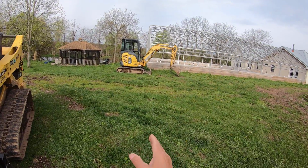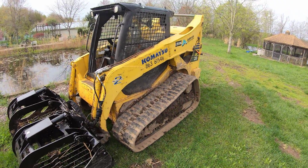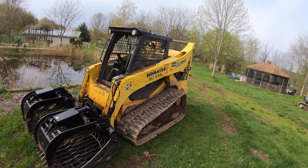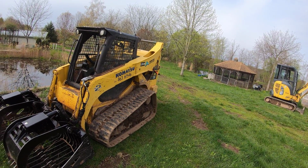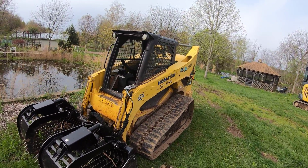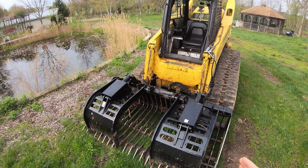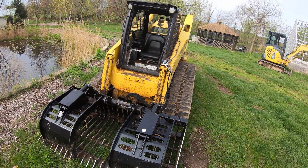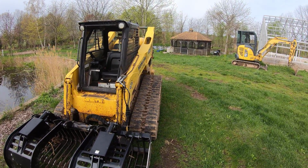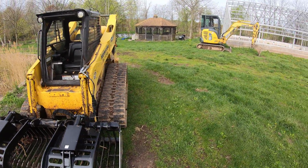Bumblebee did a lot of the breaking down of the earth around Pond 7 so I could expand it. And Hound here came in with the standard dirt bucket, picked up that material, raced it over into an area where we build another access road. It just has the standard low flow hydraulics on this one, so I'm limited as far as which attachments I can use, but for hydraulic forks and using the grapples here, it works like a piece of cake. It's just fantastic. Overall, I'm tickled pink with this piece of equipment. It's done a really good job as well.